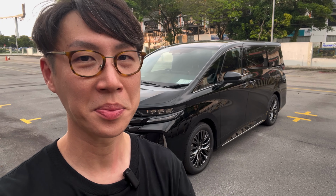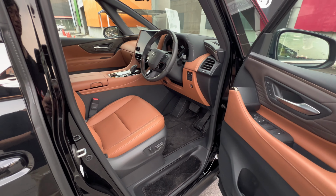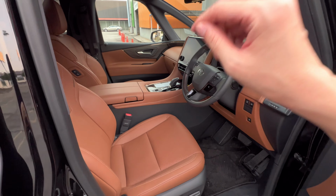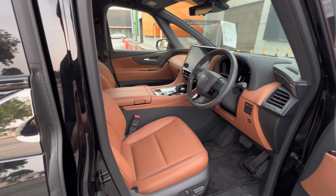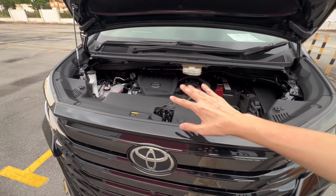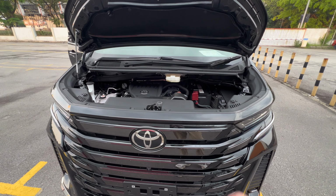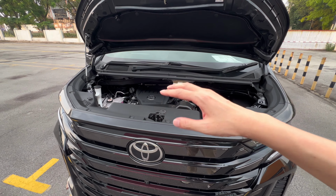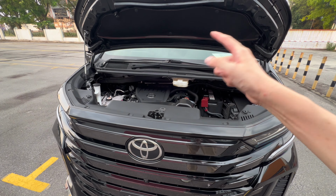So today I want to share with you the 5 things that you need to know when you get this. Before I start, I would like to share with you some things that I feel luckily are included. If not, it's very hard to compete in the market now. First, they upgraded to a 2.4 turbocharged engine as compared to the 2.5 NA in the previous model. So power-wise, it's gained so much more, and also the fuel consumption is better than the previous one.